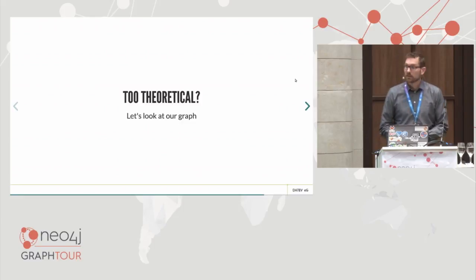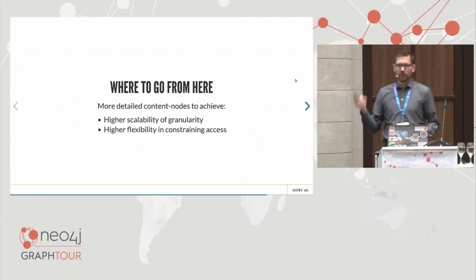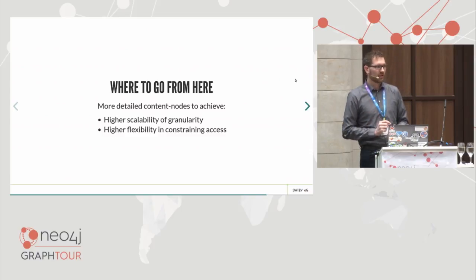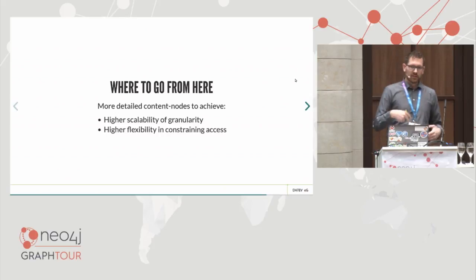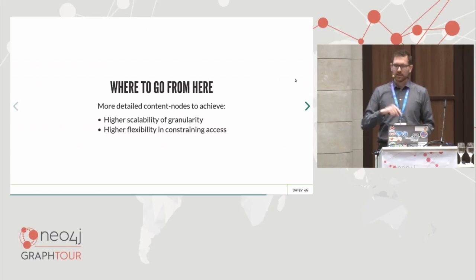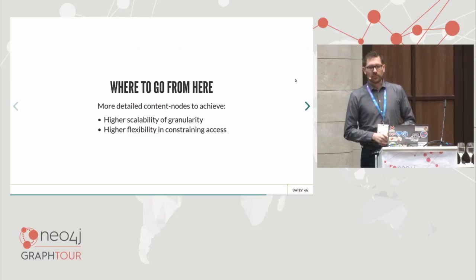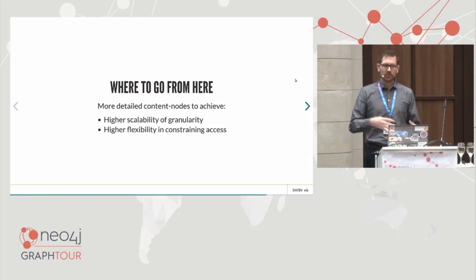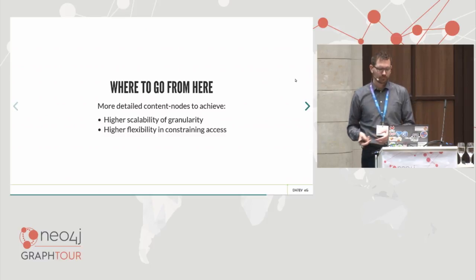So let's get back to the presentation. So where to go from here? This was a simplified model of our graph. We have a few more group nodes. These group nodes are used for administrative privileges. So every administrator or owner within an entity has a connection, a relationship to this administrative nodes. If you have connection to these administrative nodes, you are allowed to add users, to give users access to your own data, and to manage the connections to other entities.